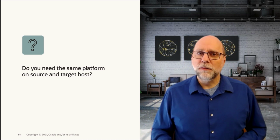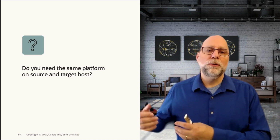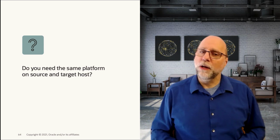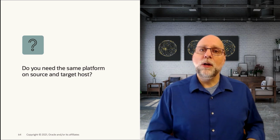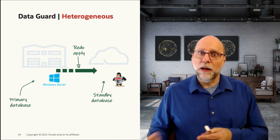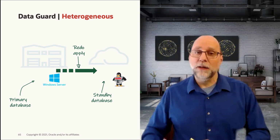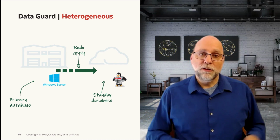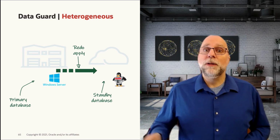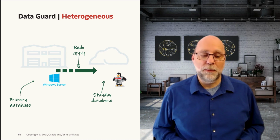Different varieties of Linux are generally not an issue. You can go from Red Hat to Oracle Linux, for example, or vice versa. That's kind of a no-op there. But even with Windows and Linux, we do have the ability to move heterogeneous platforms as long as they're the same-Endianness. Both Windows and Linux are little endian platforms. So we've had customers who have moved sizable databases doing an RMAN duplicate for standby from Windows to Linux for, say, 70 terabytes, for example.